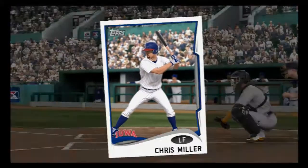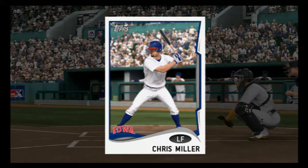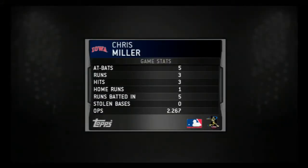So a good offensive showing for these guys, but if we had to pick one player that stood out, that's our man right there. He's our top player of the game.